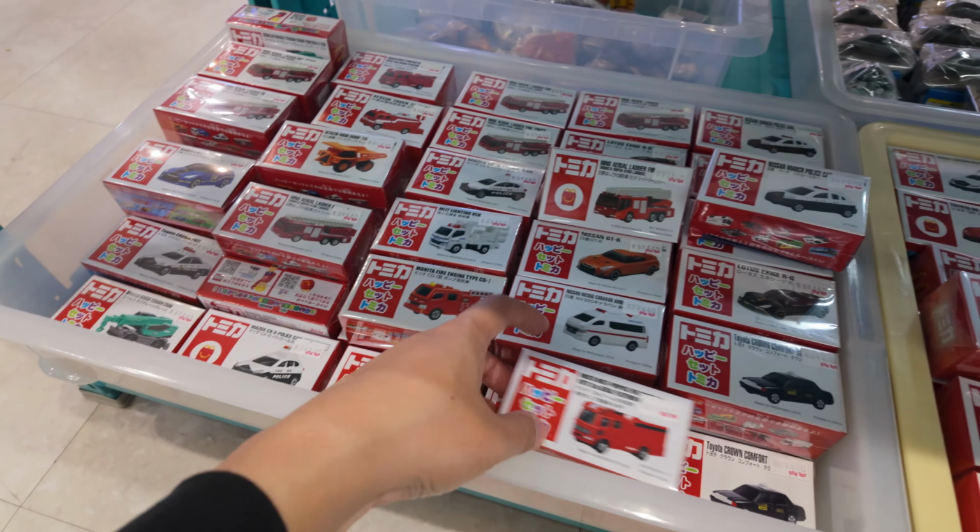In my opinion, the shop is a Tomica paradise. All kinds of Tomica, from out of print to the latest ones, are available here. The price is expensive, but there aren't many of them. Only if you have money can you find most of the out of print cars. But if you are a collector who likes to open the box and display the car, the second-hand Tomica has a fairly cheap price.